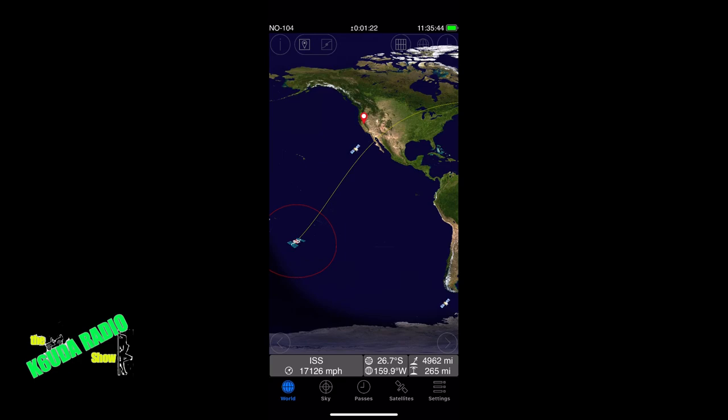And sometimes if you hit the ISS real good and it's digipeating, you'll get your call back. But the way you really check is go to ARISS.net and just see if you're on the list there.